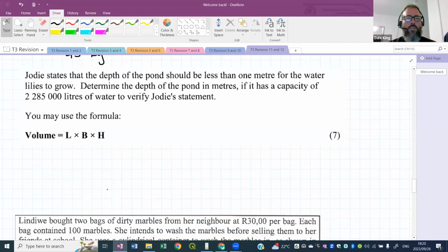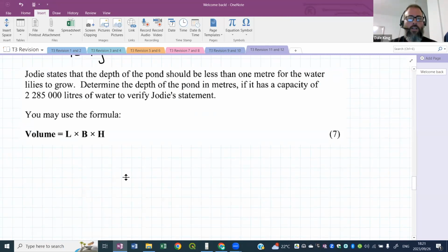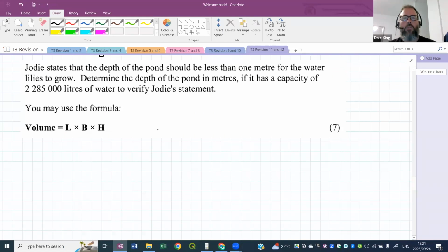Whoa, 7 marks. Finally, we get to the meat, the rump steak of this question. Here we go. Jody states that the depth of the pond should be less than 1 meter. Every time I use those words, people like Siam are like, oh no. Jody says that the depth of the pond should be less than 1 meter for the water lilies to grow. The pond needs to be less than 1 meter for the water lily to grow. Determine the depth of this pond if it has a capacity of 2,285,000 liters of water.